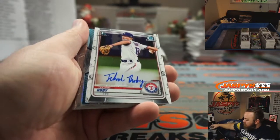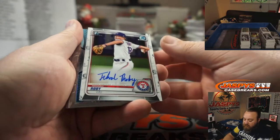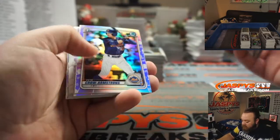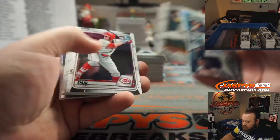Tekoa Roby for the Texas Rangers. Mark Bissett, 20 inches, it's done. That sucks. But at least you got 20.